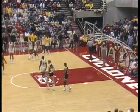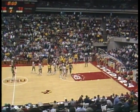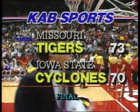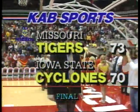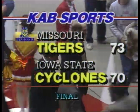And Missouri has won it. A three-point victory for Missouri, the final. Missouri 73 and Iowa State 70. And so the Missouri Tigers four defeats. So Missouri, leading by four at the half, 36-32, won it by a score of 73-70.